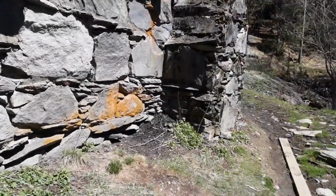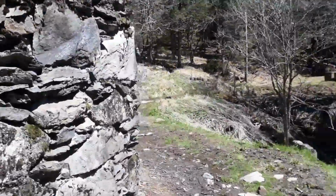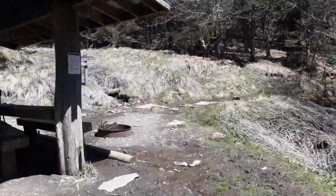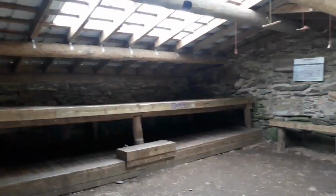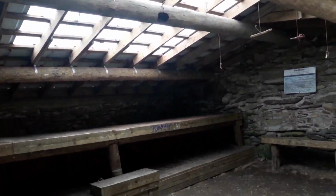This is the Tri-Corner Knob Shelter. I'm recording it because there's nobody here. I stopped to use the privy and have my lunch here. But this way you get a basic idea of what these shelters are. Most of them in the Smokies are these beautiful stone shelters. And you can see it has a lighter material in the roof that lets skylight in.